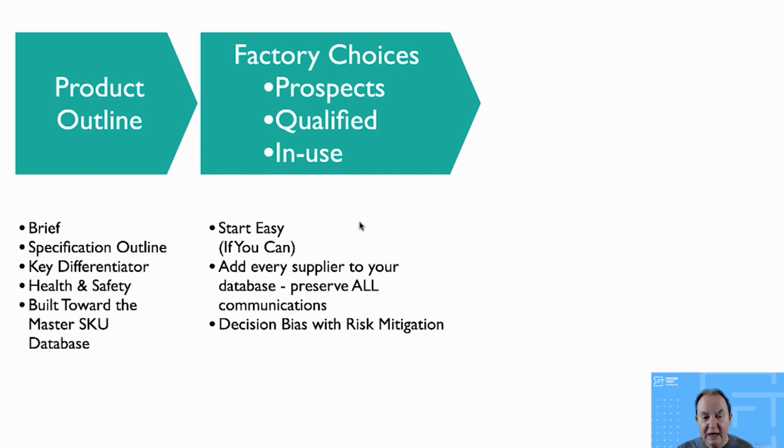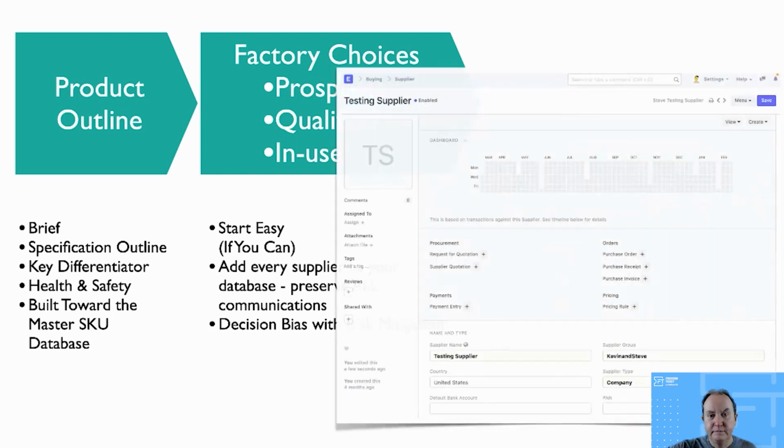The decision bias should always be about risk mitigation. So your bias for making a decision should be, if I do this, am I betting the whole farm? Am I making a choice that I can't recover from? And you want to avoid those kinds of risks, which means lower MOQs, easier start with the factory, and asking them for cooperation and help.